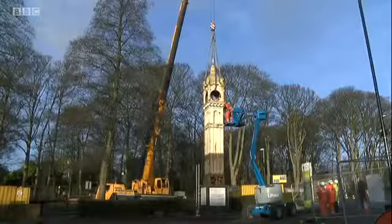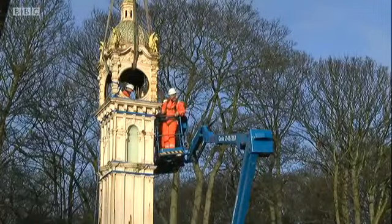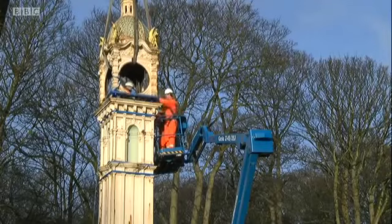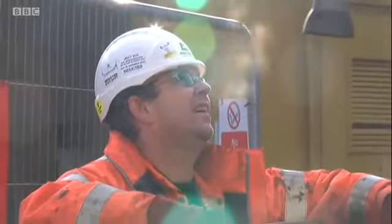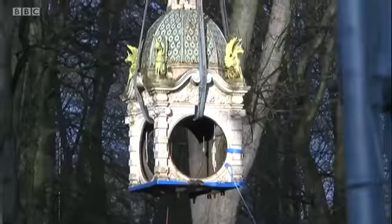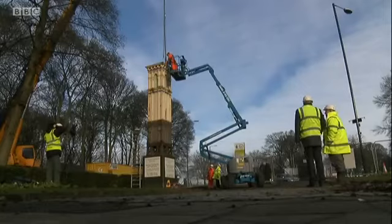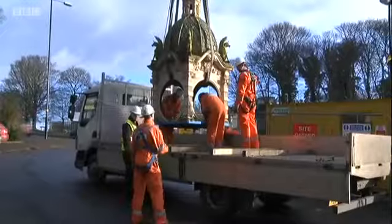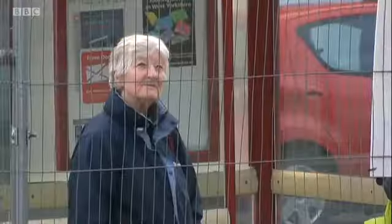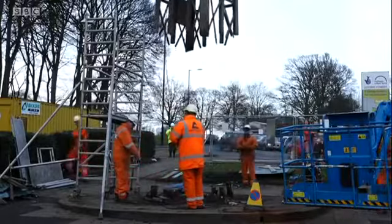And after hours of preparation, this much-loved clock tower is finally ready to be dismantled. Whoa! There you go. The work will take months to complete, as each individual piece is painstakingly restored. But it's hoped the iconic landmark will be back in time for Oakwood Day on the 2nd of May. So there'll be no clock watching around here for a while. Looks like the good folk of Oakwood will have to find another way to pass the time.